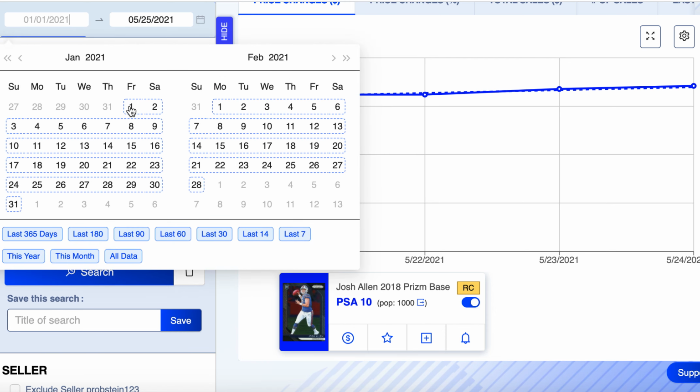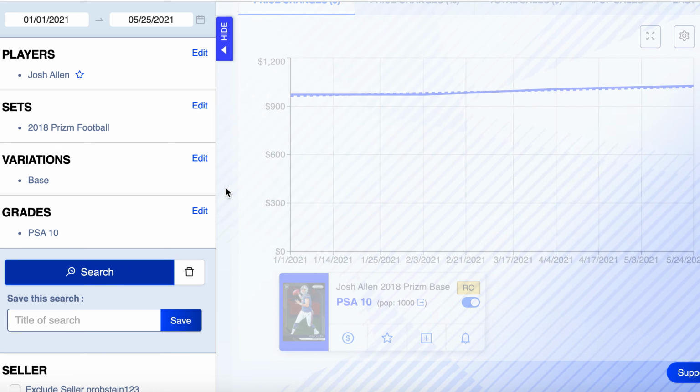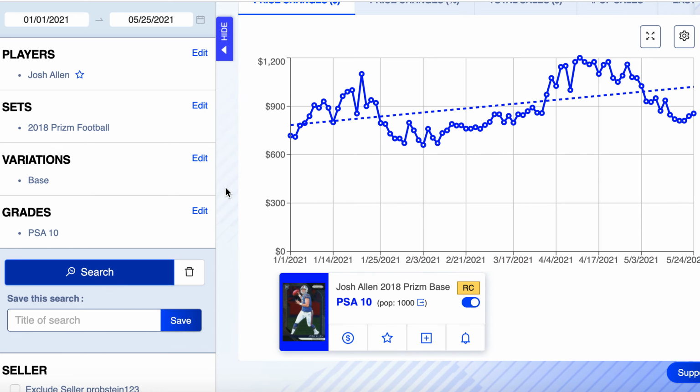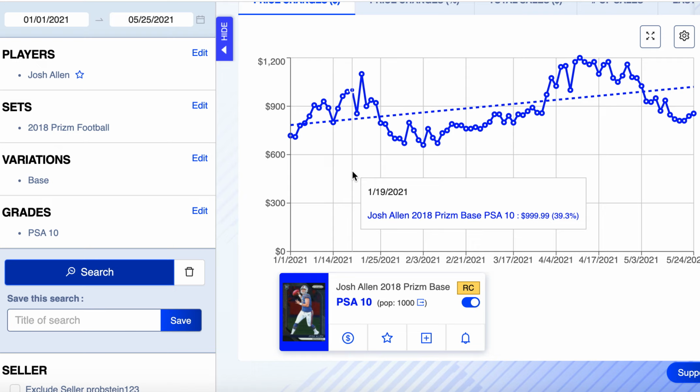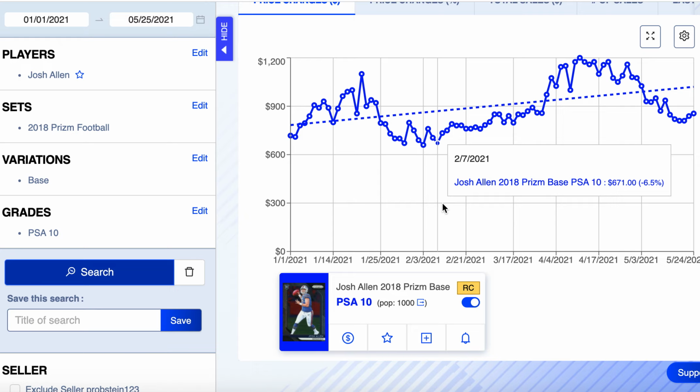Because they made a good run. They made it all the way to the AFC Championship, I believe. Yeah, because that's where the Chiefs beat them. For a minute there, I thought the Bills were going to win. But anyways, here we are. $718 to start the year. And then here we got deep into the playoffs, got to about $1,000. And then they lost, and it went down. So it hit its bottom of about $671.